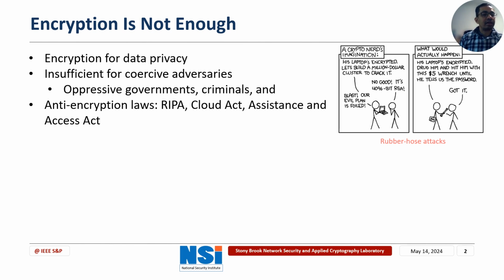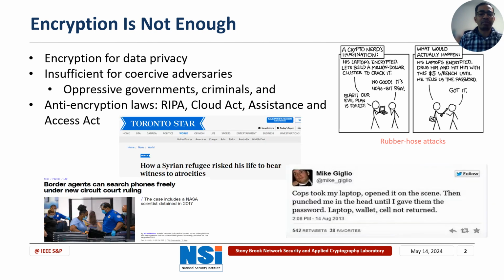It's not always the bad guys. Governments and authorities are equipped with laws by which they can force users to reveal their sensitive data. For example, the UK's RIPA Act can label you as a criminal if you refuse to give the password. Same is the case with the US's CLOUD Act and Australia's Assistance and Access Act. There have been many real-life instances where governments, in the name of national security, law enforcement, and investigation, have resorted to such coercive tactics. For example, recently the US government has empowered Customs and Border Protection agents to thoroughly and freely check users' phones and laptops.